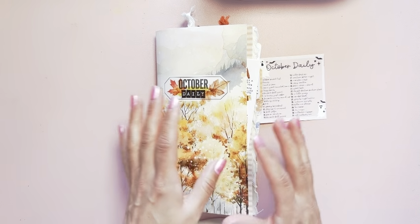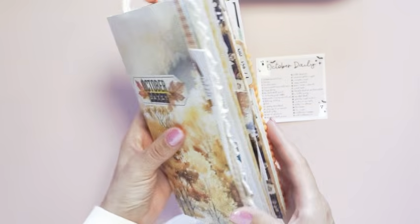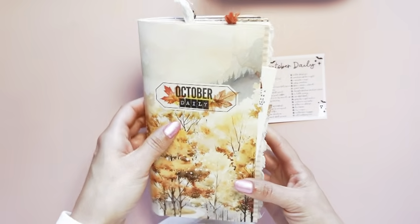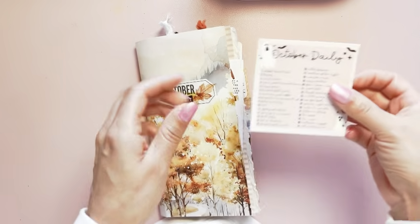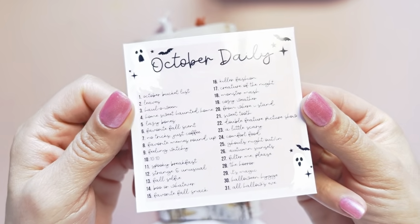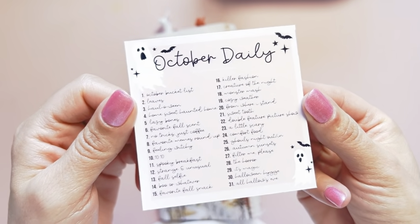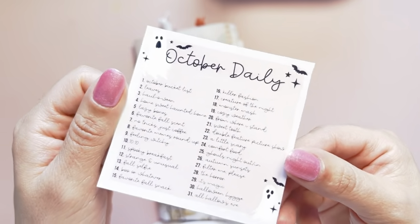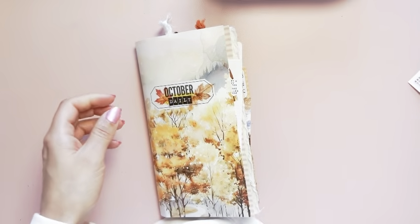Obviously, I love seeing it all put together and how chunky it got, and this is really holding together, so it's awesome. So like I said, I used these prompts here. I believe she put these out a few years ago, but they were pretty fun, and again, this is what I was inspired to do. So let's get into it.